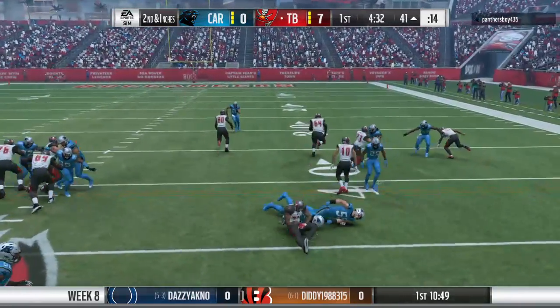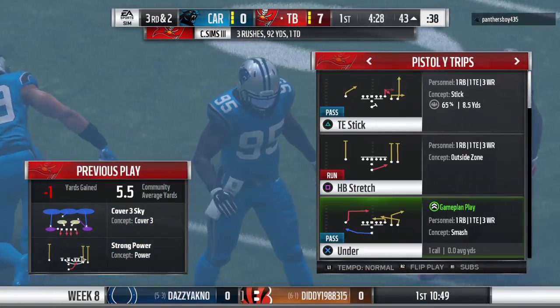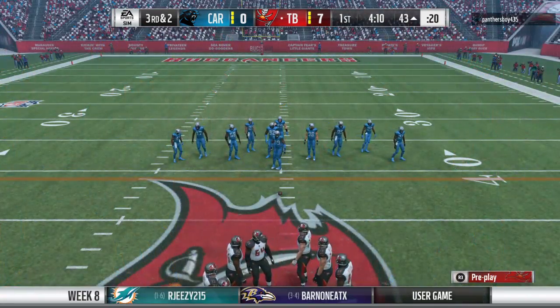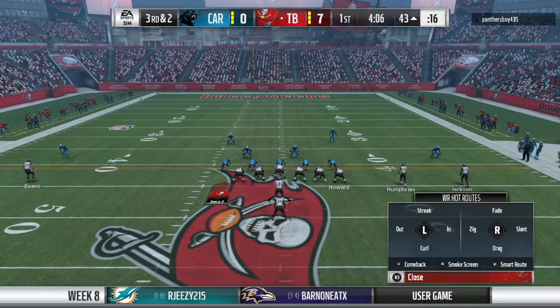Again, they run with Sims. And they went the wrong way there. Losing yardage back at the 43-yard line. They'll lose a yard, and it brings up 3rd. So 3rd and 2. This quite possibly 4-down territory, though, if they're stopped.